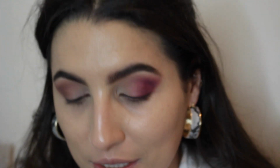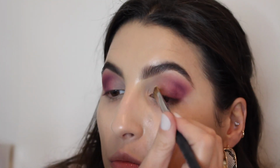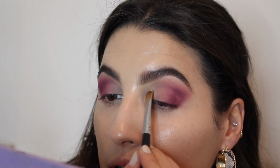I'm going to use the color Base from the Norvina palette, but you can use any type of cream color that you want. Maybe a very white-toned pink or pink-toned white, or a white color. You can even use some of your translucent setting powder. What I'm going to do there is bring back the brightness to that inner corner that we lost.